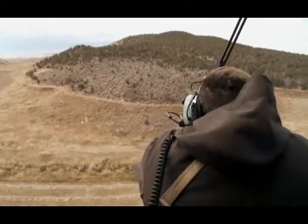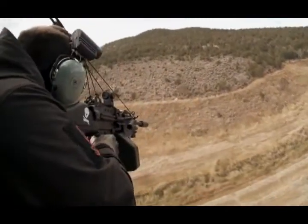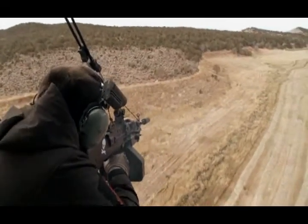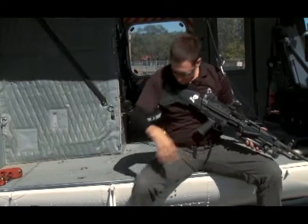So now when I'm engaging, here I get to a stress point, but that's okay. All I need to do is shift my ass off the seat, step down and step up. So it puts me outside the aircraft more and actually gives me a way better shooting platform. All right, so those are the advantages of both of those positions.